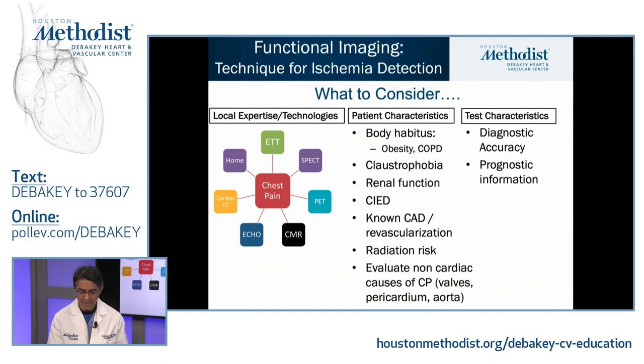The other characteristic to look for is claustrophobia. Some of our tests are longer, some are shorter. Some patients do not like it, they feel like they're in a coffin. And tests such as MRI and maybe even some of the perfusion techniques with PET or SPECT can be difficult for your patient and not well tolerated.